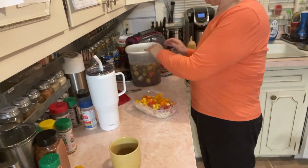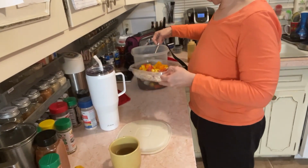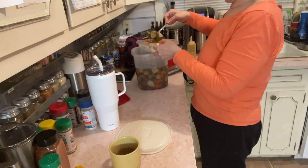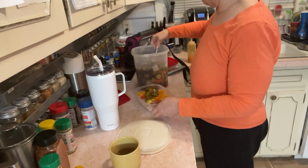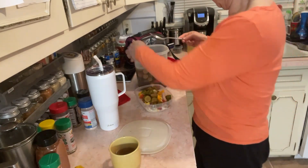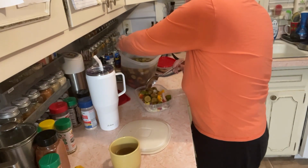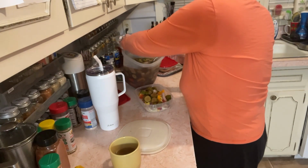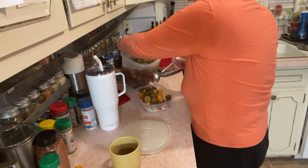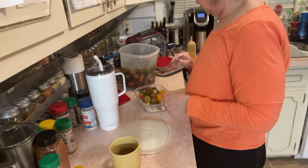Okay, now let's get us some pickled veg. I say pickled veg because there's onions and cucumbers and peppers in here. Mostly cucumbers, but I'm going to get some of this juice. I'm at a weird angle, I know, but it's the only way I can do it. When you're right-handed, you're kind of stuck. One more little bit. Okay. There we go.